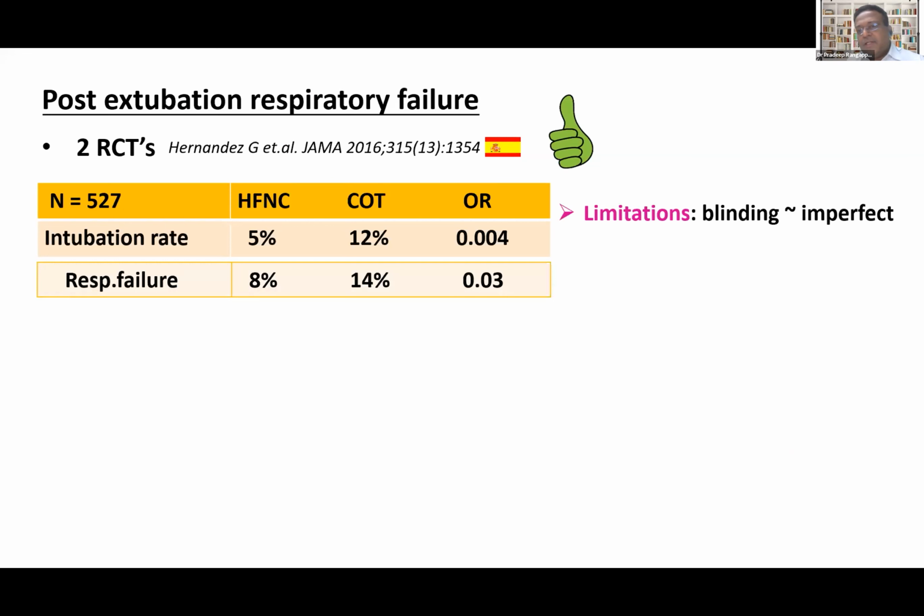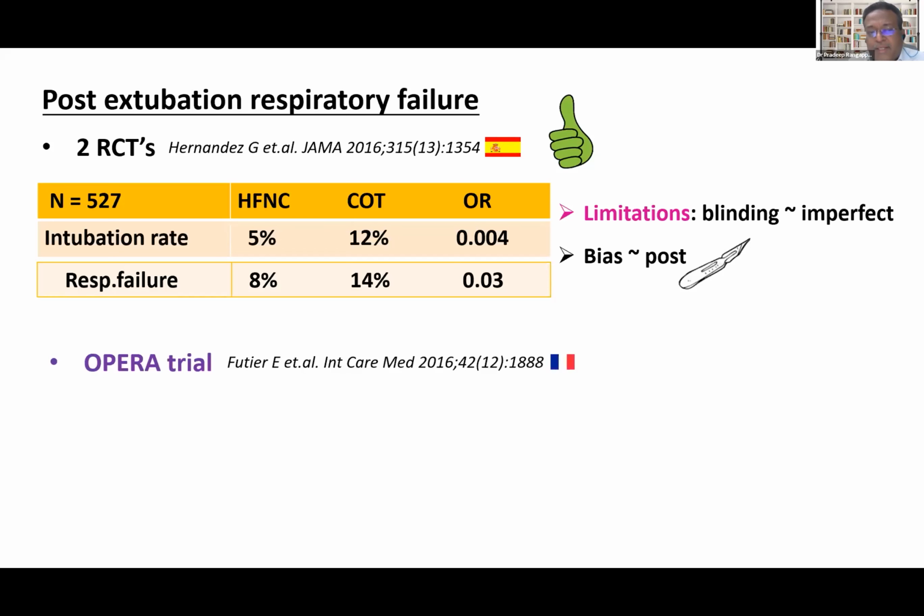But the limitation of this study was that the blinding was imperfect, and there was a significant bias because they took predominantly post-surgical cardiothoracic patients in this study, which was a potential bias. Then there was this trial called the OPERA trial, which came from the French group in 2016, again to look at the post-extubation benefit of using HFNO.